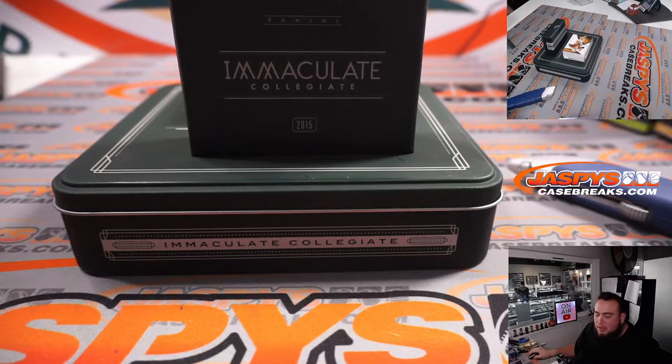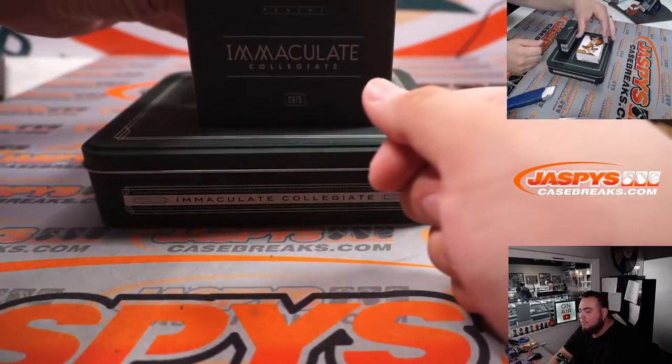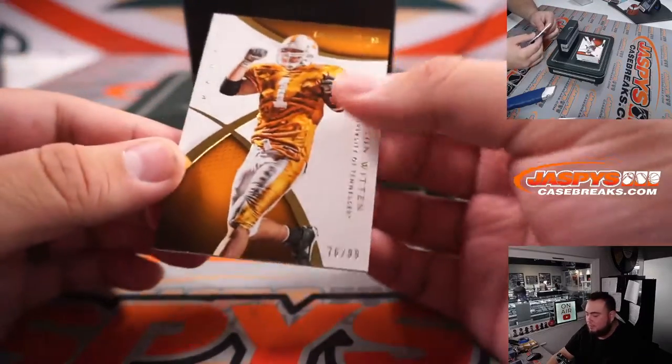I think with Immaculate though, I don't even know how many cards this gives you. 1, 2, 3, 4, 5, 6, 7, 8. NT usually gives you like 10. Right, I think NT gives you like 10. Oh no, actually NT only gives you like 6. About the same, I guess. I think it's off by like a couple hundred.